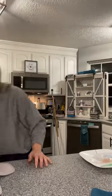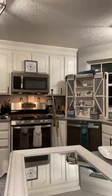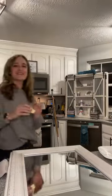All right, so I got my mirror here. This is where I need an assistant, right? Cam, this is why I need you to come over. You can get my butter for me out of the fridge. Put my butter in the fridge.